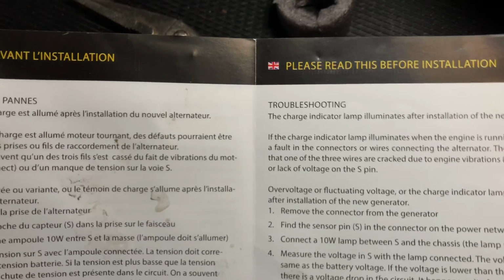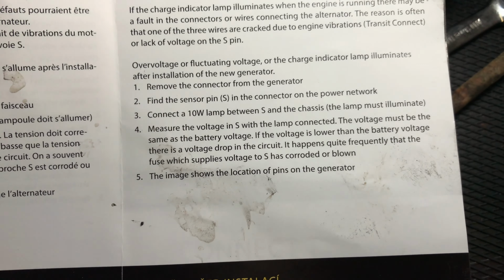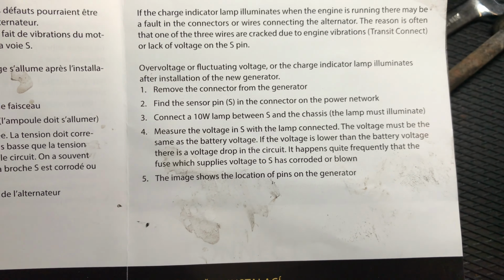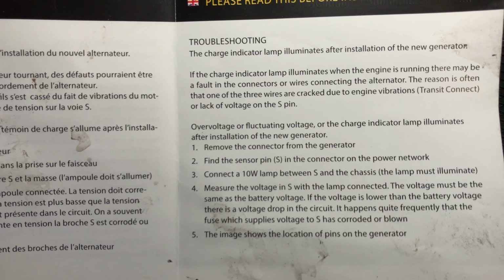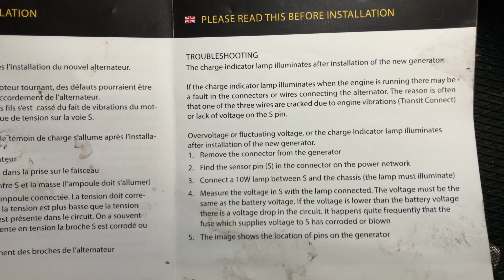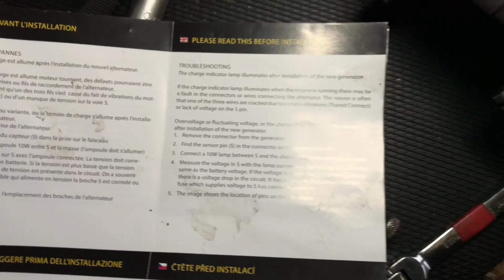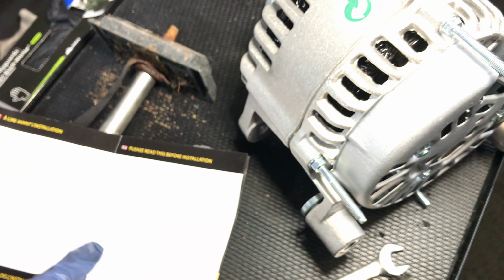So it's telling you in this leaflet that you should check it with a test lamp and a voltmeter to make sure that you have battery voltage on the S terminal. Now ours is alright. So there's the information there, because it says it can cause undercharging, overcharging, and cause the battery light to come on. But that's never been our problem. Our problem was a noise. So there you go, some information about that anyway.